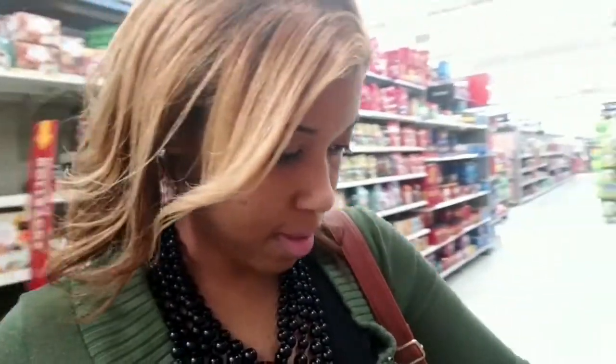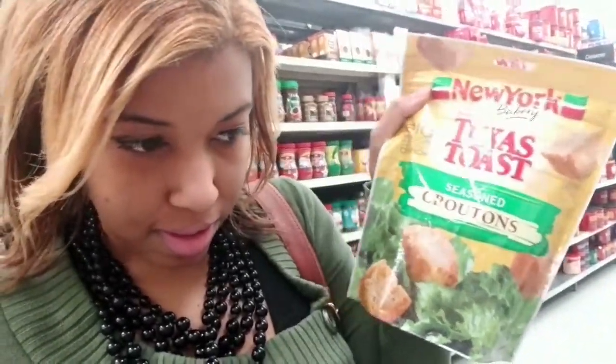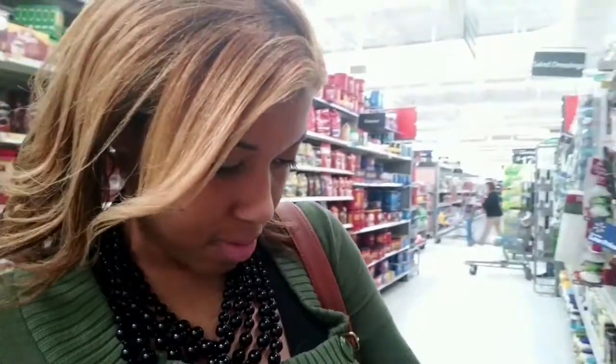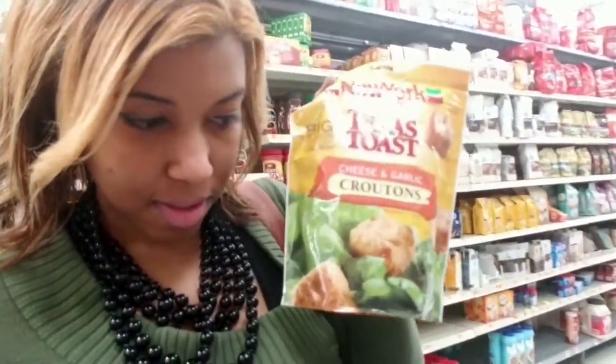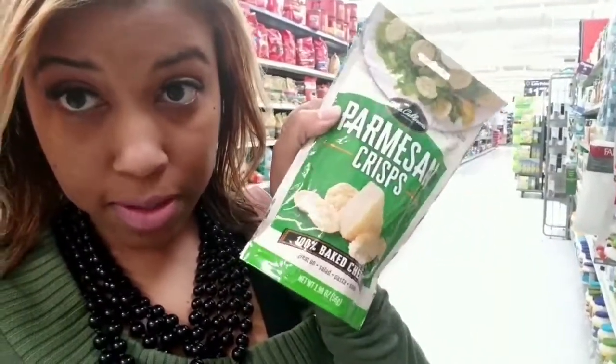What else do we need? Some croutons. Ooh, you guys, don't this look good? Seasoned croutons. They got so many of them. Then I also got cheese and garlic croutons. This looks really, really good. Cheese and garlic, I might get that for the kids. What else they got? They got so much to put on there. Look, they got Parmesan crisp. Never tried it. Me and Babe might have to get this.